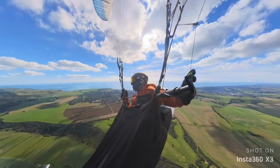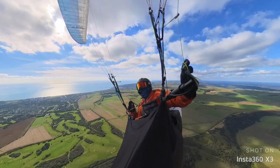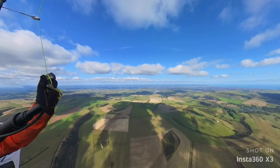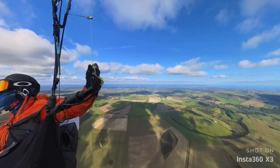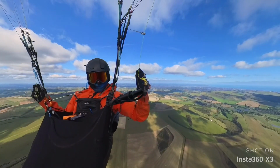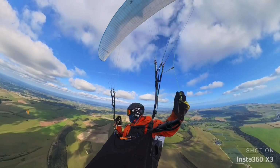Yeah, after the birds said goodbye, we managed to stay in the climb, got us up quite nicely. So increased our height from 900 feet to around about 2,700 feet above sea level. Got us into a much more comfortable position so that we could increase our distance and start making our way towards Lewes.